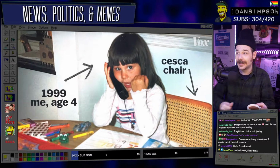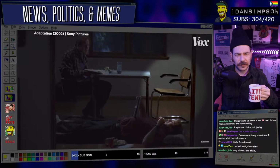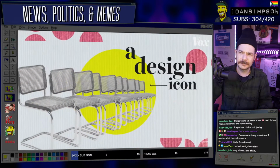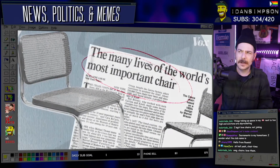But this chair is more than just a throne for toddler me to practice my penmanship. It's more than a trendy decor item or popular movie set. It goes everywhere. It's a design icon in the collections of some of the world's most major museums and considered among the most important chairs of the 20th century.